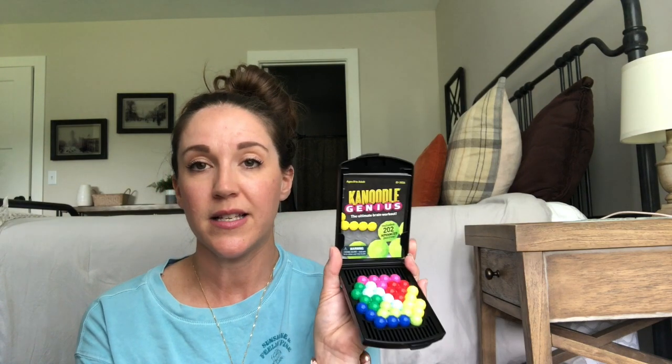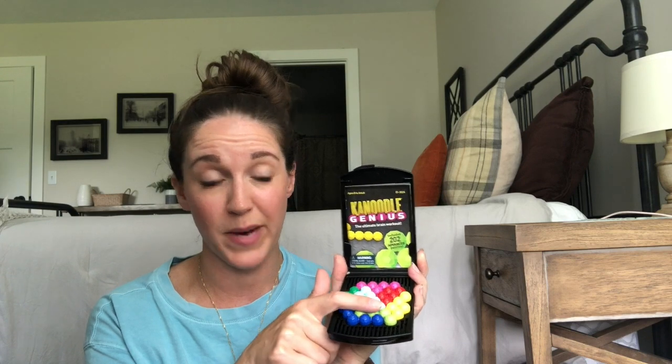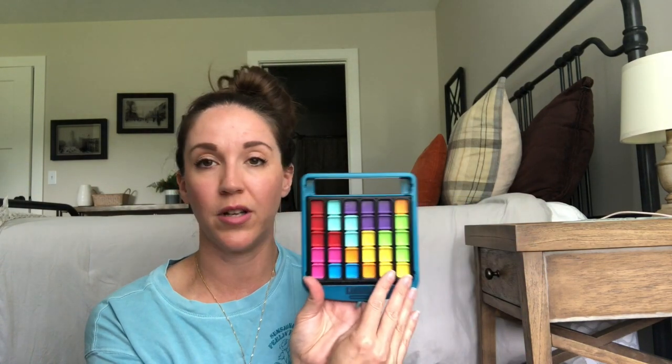Some little puzzle games they like to play. So Canoodle is some of the best games. These make great stocking stuffer or Easter basket games, but this one's Canoodle Genius. This one's like regular Canoodle. All my kids love these actually. And then this one is Canoodle Gravity. So they can quietly do these while I'm reading out loud to them.